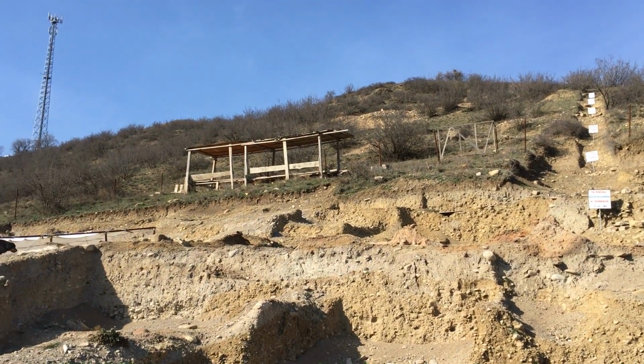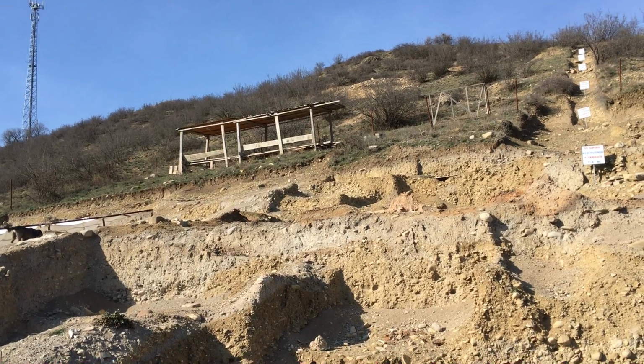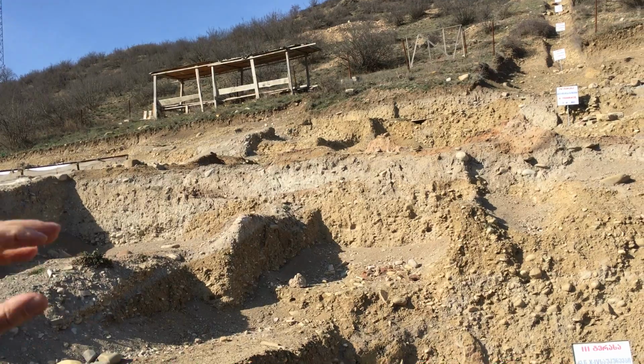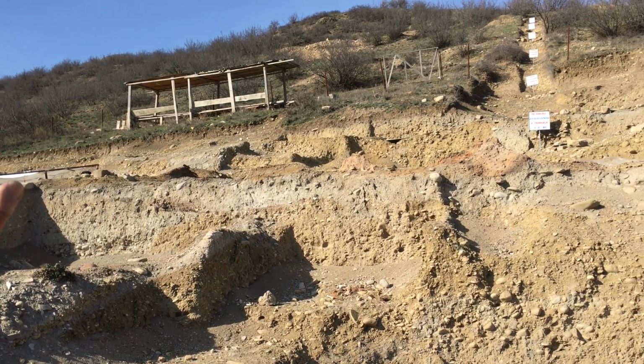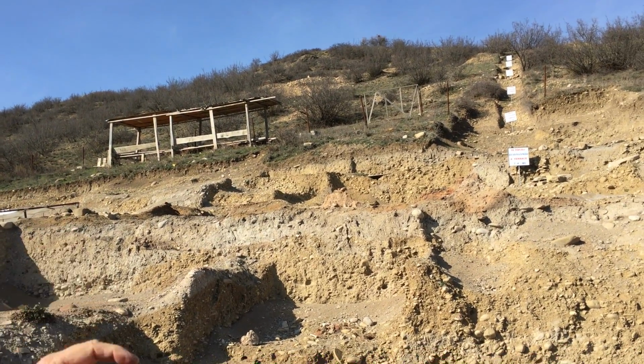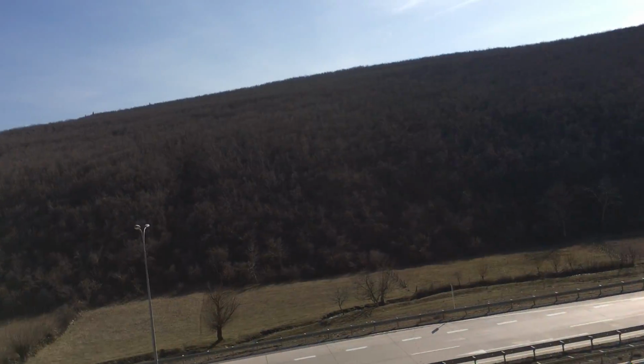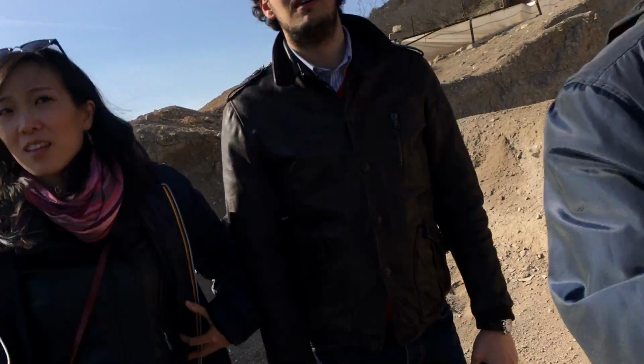It is decorated with capitals and different kinds of decorations. Homes in Rome had many floors. This was after Pompeius' invasion. Pompeius was crossing this area. The road of Pompeius.